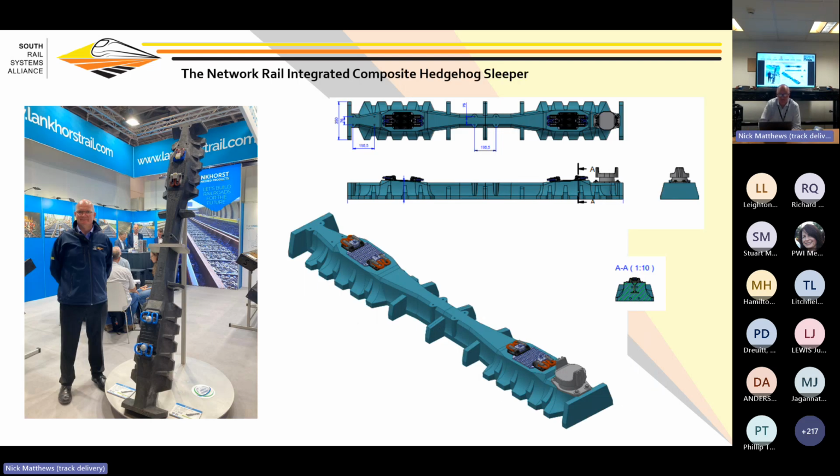So there we are. This is me at Innotrans, a massive big rail show, showing off my Hedgehog Sleeper. Obviously we've got the Fastclip system at this end, and we've got the Vossloh system this end. So there's a market across Europe and the world for this sleeper.